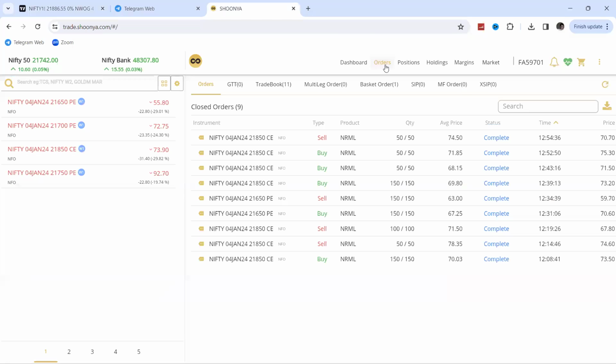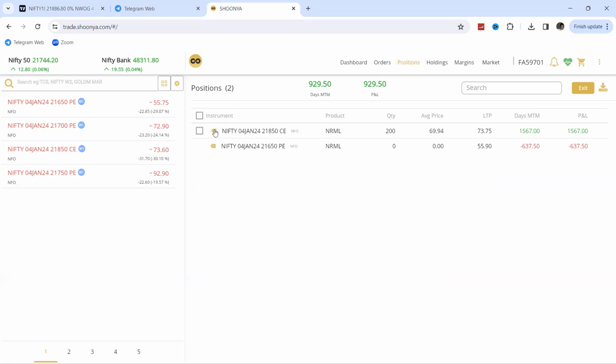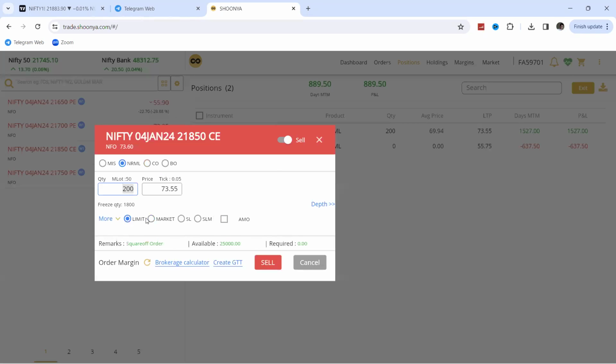We didn't really get good prices to exit. If you see around 69, then we have 74. So it's like 4 points, 5 points partials. But that's okay because we are anyway not going to give a stop loss of more than 10 points or 15 points.